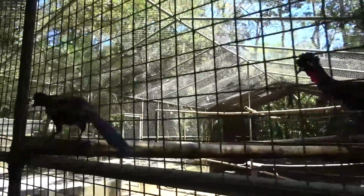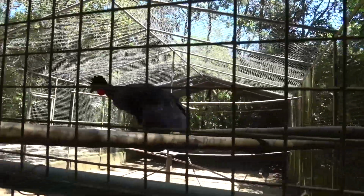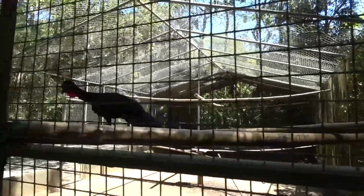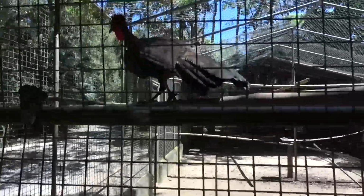This guy you see here is a roadrunner from the cartoon. Oh, is it? And we have some toucans in there. So these birds that you see in the cages here, they're being trained. Once they're already trained, they're free.